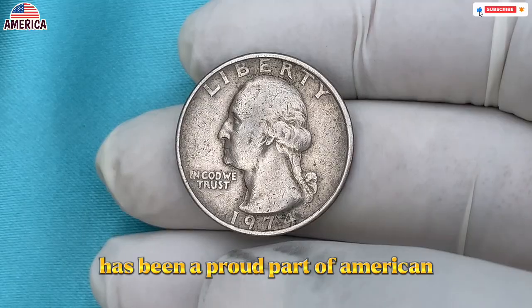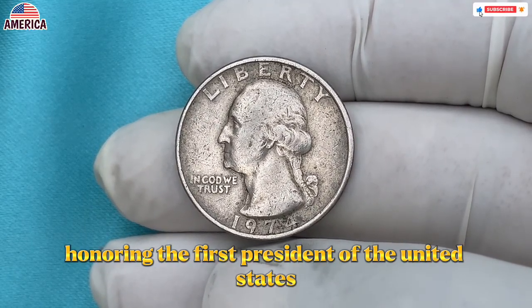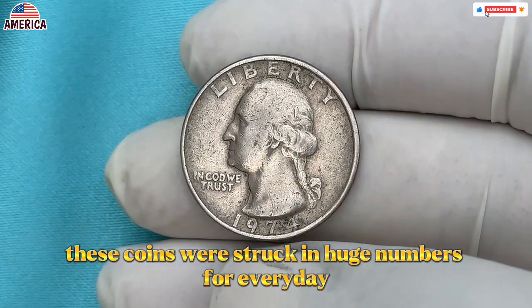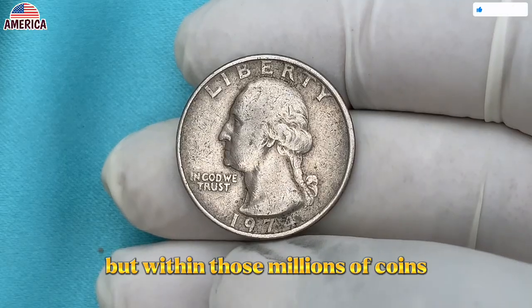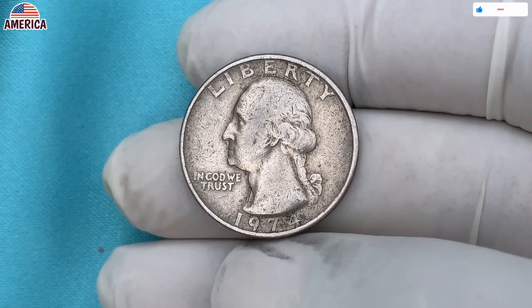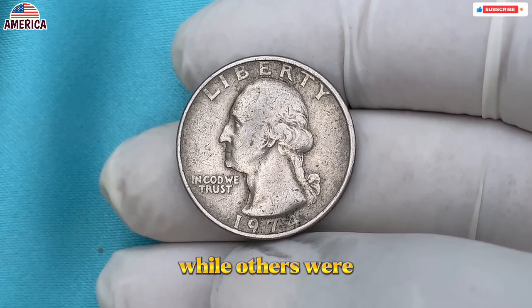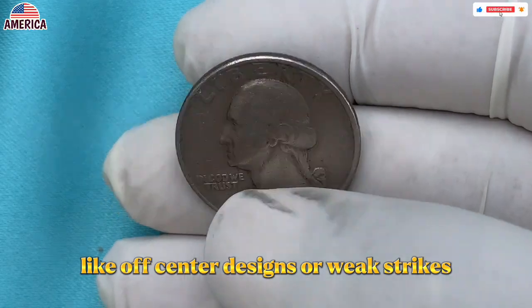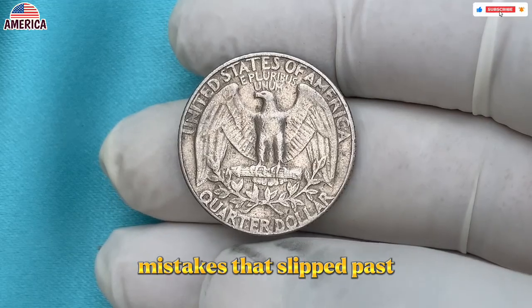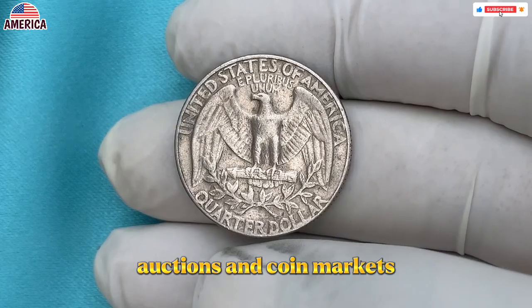The Washington quarter has been a proud part of American coinage since 1932, honoring the first president of the United States, George Washington. By 1974 these coins were struck in huge numbers for everyday circulation, but within those millions of coins, special pieces were born at the mint that collectors today chase with passion. Some were struck with doubling on the obverse, making the letters and numbers look like they carry a shadow, while others were minted with striking errors like off-center designs or weak strikes that give them a unique identity. These small minting mistakes that slipped past inspectors back in the 70s are now treasures that sell for incredible amounts in auctions and coin markets across America.